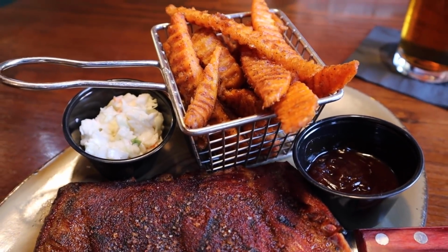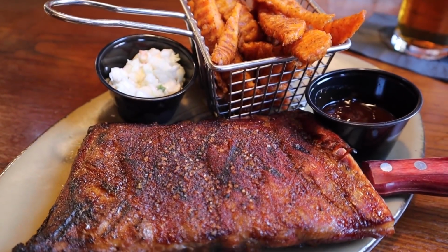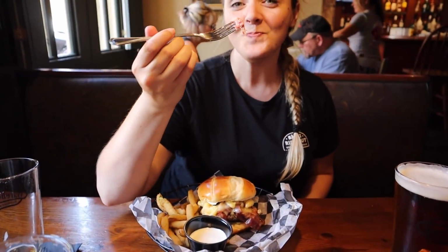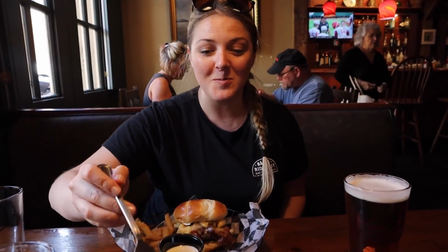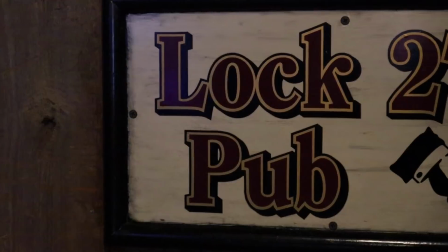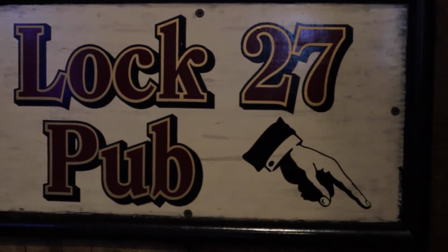My husband ordered some fall off the bone ribs, and I am so lucky he likes to share. That doesn't even need barbecue sauce. The restaurant boasts a beautiful outdoor seating area as well as an impressive pub in the cellar.